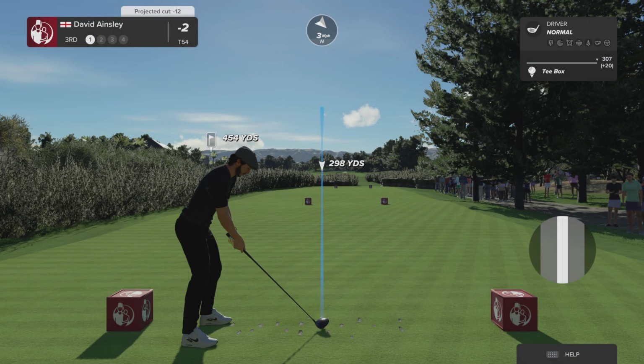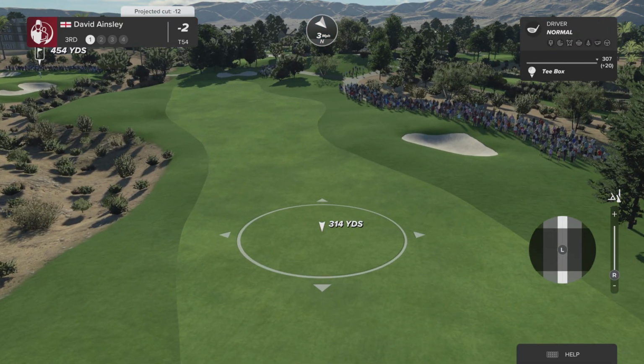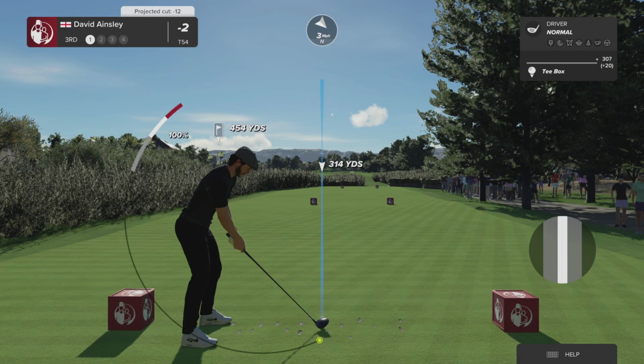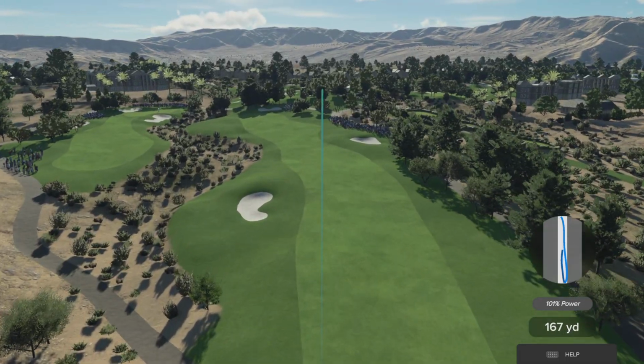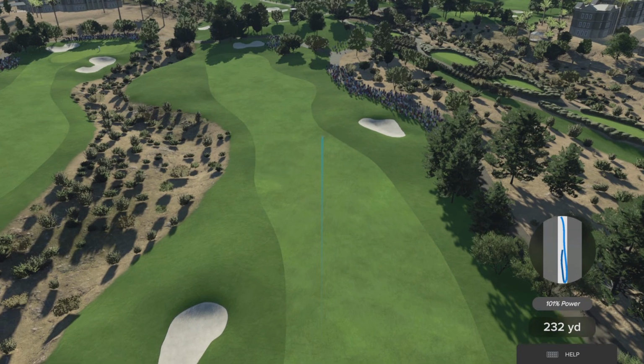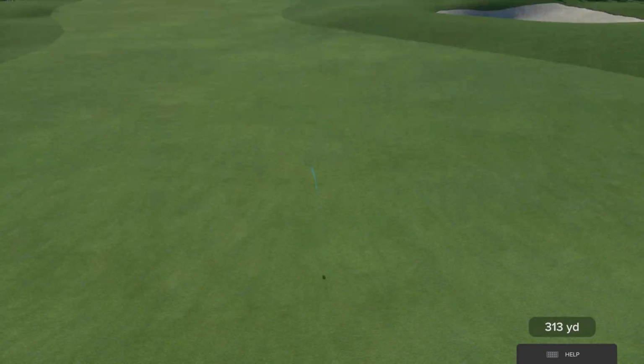The third hole at TPC Summerlin is a very strong par four, measuring 492 yards. There's a huge ravine that works right up through the middle of this. It requires a very strong drive up the right half to go at this green in two. There is a big fairway to the left if you want to tuck over and get up and down for your par that way.